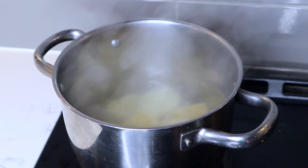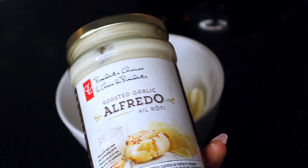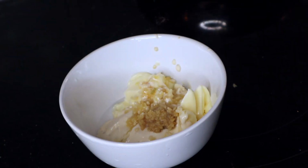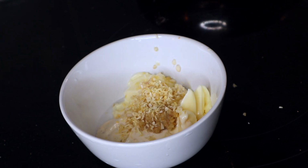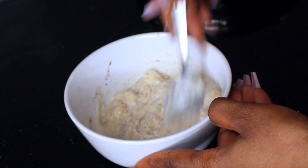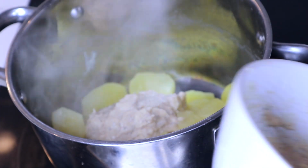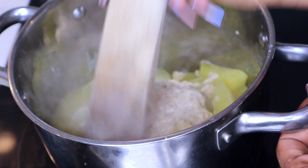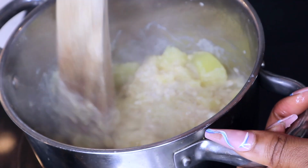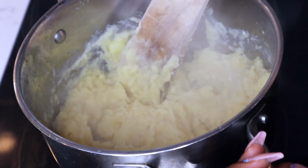I pop that into my pot of boiling water to prepare for the mash. And now for the mash sauce, I add some butter, and then I add some Alfredo sauce. Now listen, this is like my secret ingredient. Also add in some ginger, garlic, onion flakes, some black pepper, lots of black pepper, red pepper, paprika, and I add in some salt as well. I basically love this particular set of seasoning. I add that to my mashed potatoes, and then I just mash it up with this cooking stick. And I don't like my mash to be too soft, so I do leave some bits of potatoes in there, and that's literally it for that.